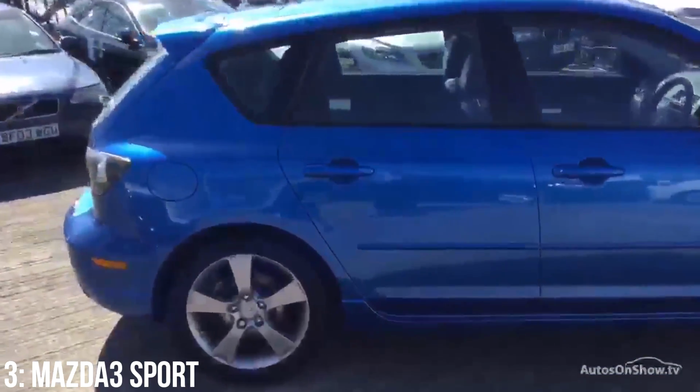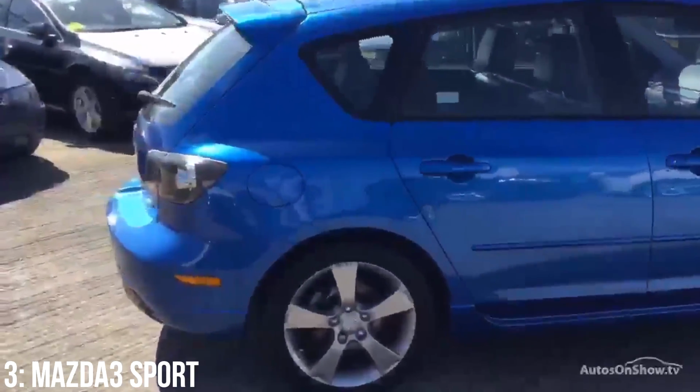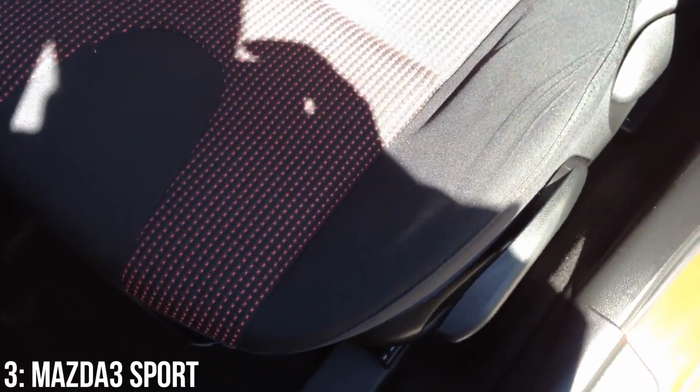It comes with 17-inch alloys, climate control, a 6-speed manual gearbox, and some very subtle aesthetic differences to the standard Mazda 3, as well as disc brakes front and rear for greater stopping power. The interior trim is a little bit more comfortable too. I wouldn't say it's sporty, but it's not a bad place to be.